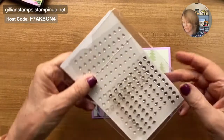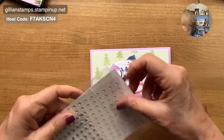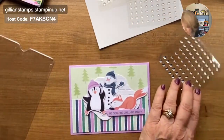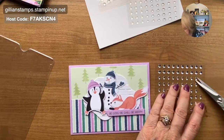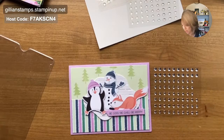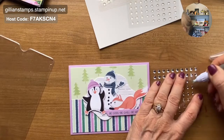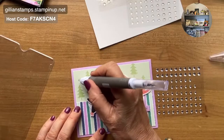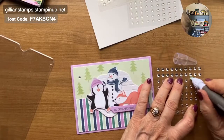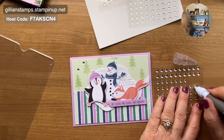I'm going to use some of these little embellishments. These are silver and clear Epoxy Essentials. They're from the annual catalogue. I'm going to use some of these little diamondy ones. Let me get my Take Your Pick tool, see if that's going to be easier. There we go. I'll put one here. See if I can get it straight. I've got one.